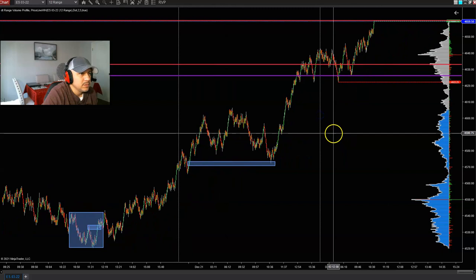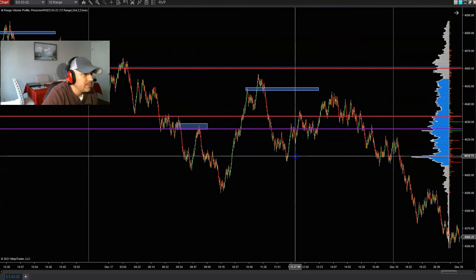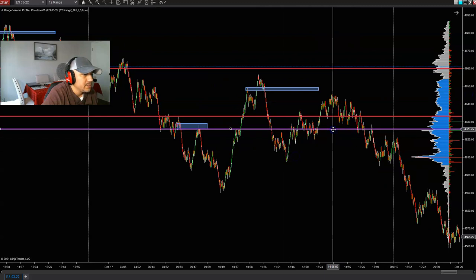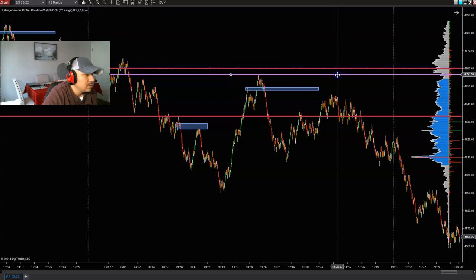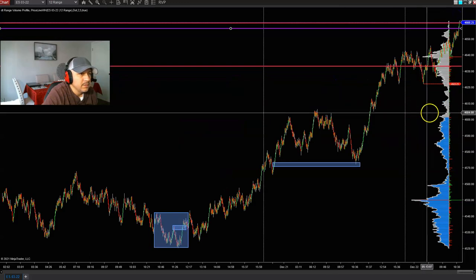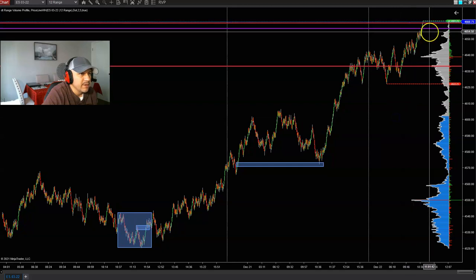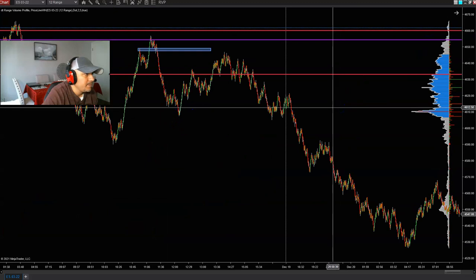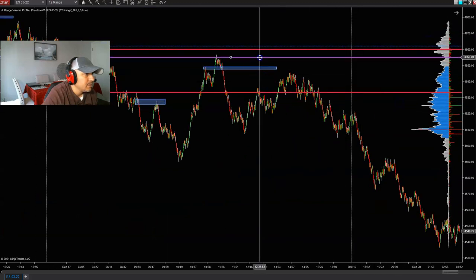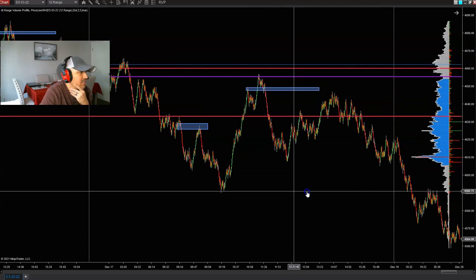Let me go back and mark that area. I'll mark that with this. See, price can come right back to this area, where that purple line is, and bounce, because there's support sitting right there, which was resistance and is now support.